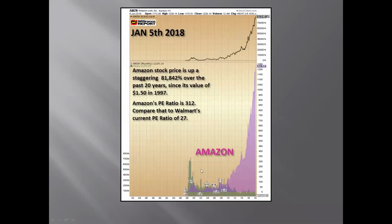Now, talking about a bubble stock, we have Amazon. Everybody knows Amazon. You know their stock price. You hear about the stock price on the financial networks. Also, most people have purchased from Amazon online. Now, Amazon was only trading at $1.50 when it started in 1997. It's now $1,230 as of January 5th.